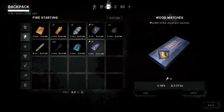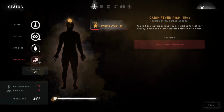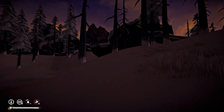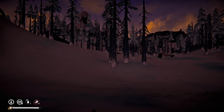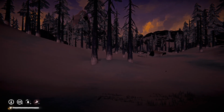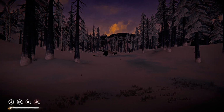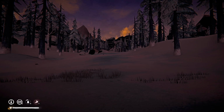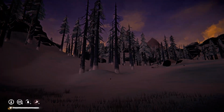And cabin fever risk did go down. I actually forgot to show you guys that, but it went down enough to where when we slept throughout the night, we only got up to 25%. So it does lose quite a bit. And with our bedroll, we could sleep at any time during that if we needed to. So it's really a nice spot to really do anything.